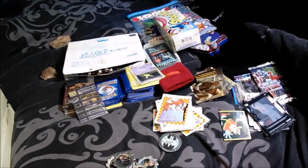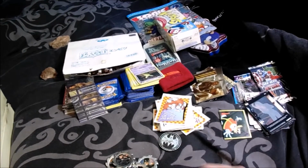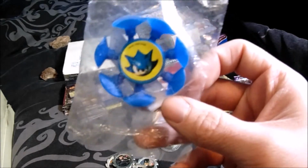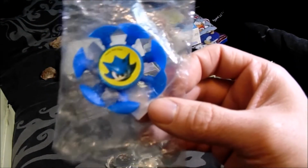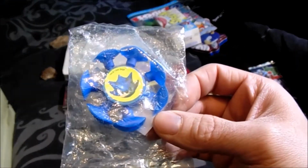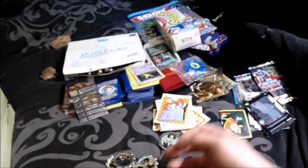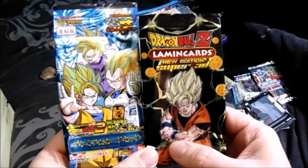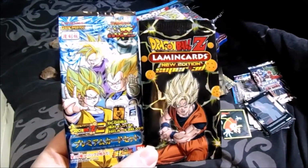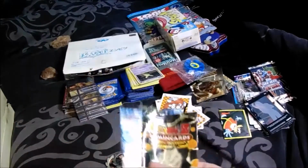Okay, now moving on to a lot more different things. Now we have a sealed Sonic the Hedgehog spinner. This was an STC. If you don't know what it means, it means Sonic the Comic. Free gift which you got with one of the comics during the 90s, so I've kept hold of that. Got a couple of empty packets of Dragon Ball Z cards which I picked up from Spain. I haven't got them, I've given them away to my friend. I don't know why, but I guess I was feeling generous at the time, so this is what I'm left with, so pretty random.